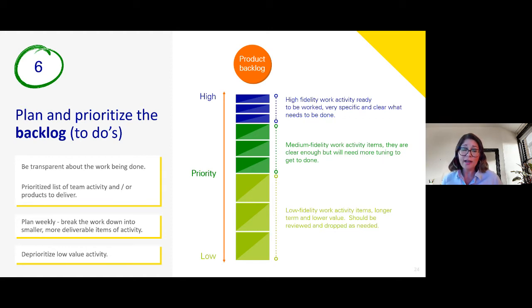You then agree to work the items at the top of the backlog to a high fidelity and make sure there's real clarity around what it means to be done. I would say use planning sessions to break it down into smaller sets of activity to deliver those outcomes, and then continue to prioritize or reprioritize based on value and circumstance. One thing we are encouraging, and I have to remind myself, is that it's okay that work's going to fall off the backlog, and it's okay to let go. Especially in this time, we've had to identify things that just aren't getting done, or that we need to change because the environment and circumstances have completely changed.